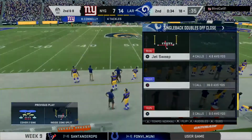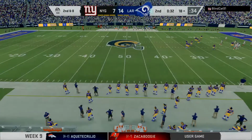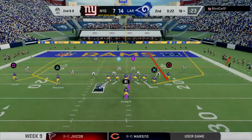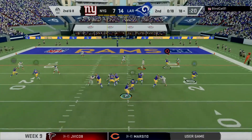2nd and 8. I know the scouting report on him is that he doesn't possess the eye discipline to be an elite linebacker. And what that means is his ability to read, react, and make a play. But on that one, he looked like one of those guys.